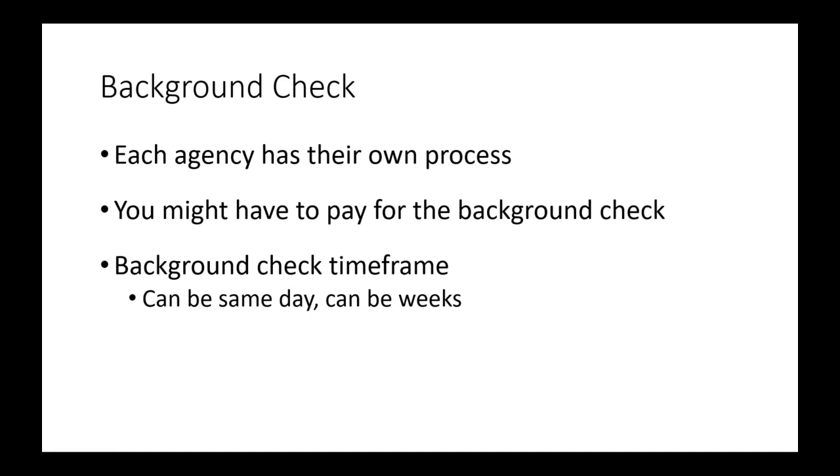Novant is an agency that we work with for placement, and they tend to have an intense application process and background check. So it's something that we can discuss at the time of your application, but just be prepared and know that it could be as simple as a few minutes to go and get this criminal history, or it could be something that's going to take days or weeks. And some of them you have to pay for.